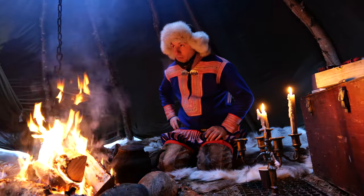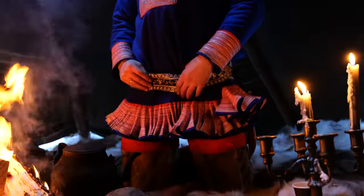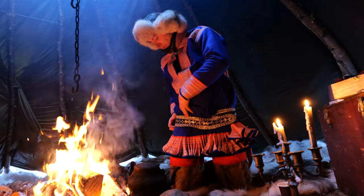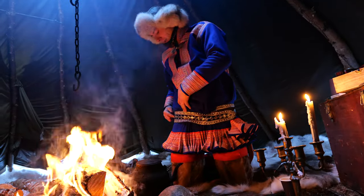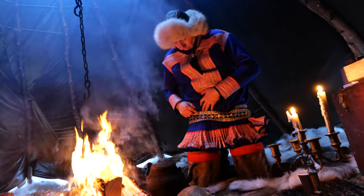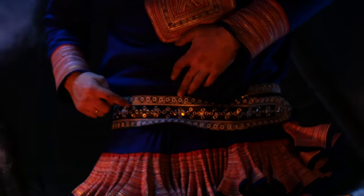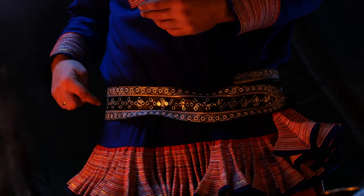Then we also use belts, and from the belt you can actually see if the person is married or not. You can see on this belt that I'm married. If you look, here I have a square all the way around. And square means that you are married. If I was unmarried, then I would have round buttons.